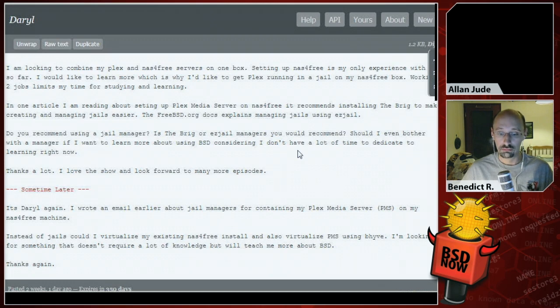I would say EasyJail is faster to learn. I've actually never heard of this one called the Brig. I think it seems to be FreeNAS specific. But I would start with a manager. Well, it's actually backwards. Usually you would start doing it all by yourself and then finding out the ugly bits and then doing it with a jail manager. But since you have less time and you want to get something running, you should start with a jail manager, and then maybe if you have more time, do it manually just to see how jails are actually working, because the jail managers hide many aspects of the jail creation and running.